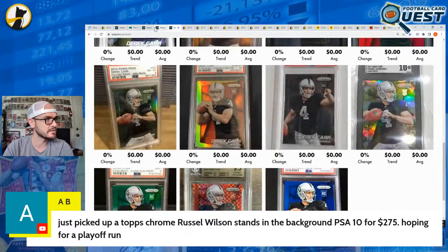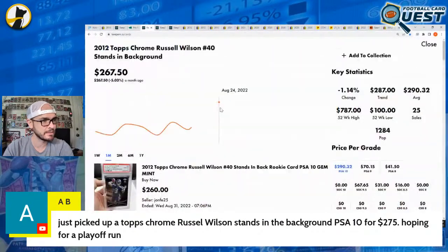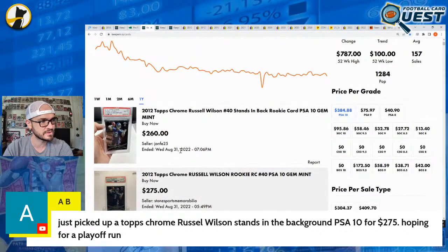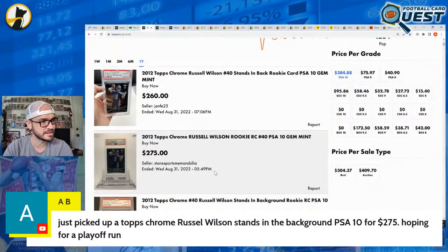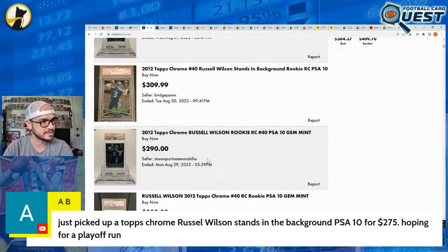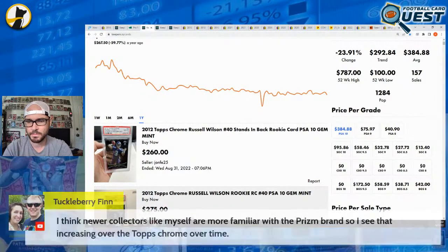So if we looked at the chart for Russ to see where you got in at, yeah, I mean you actually got a slight deal, $275. Look at the 1 year chart. Yeah, we talked about that $650, $700 card, and right now you got in right there, 260. 275 was this your transaction right here, this buy it now for 275. You can see it was already a buy it now on Tuesday for 309.90. So this card has definitely got potential being one of his most liquid cards in the market.